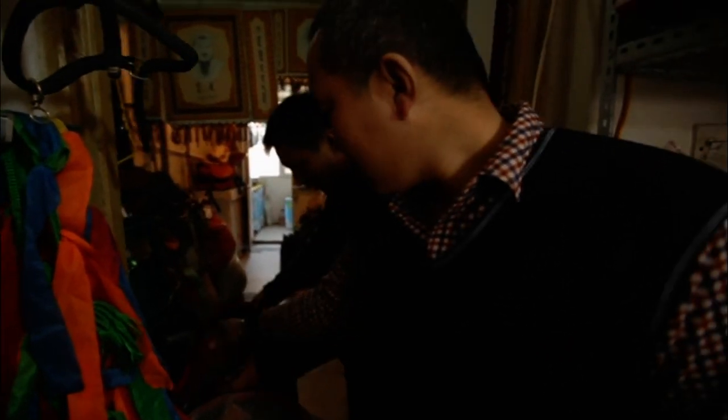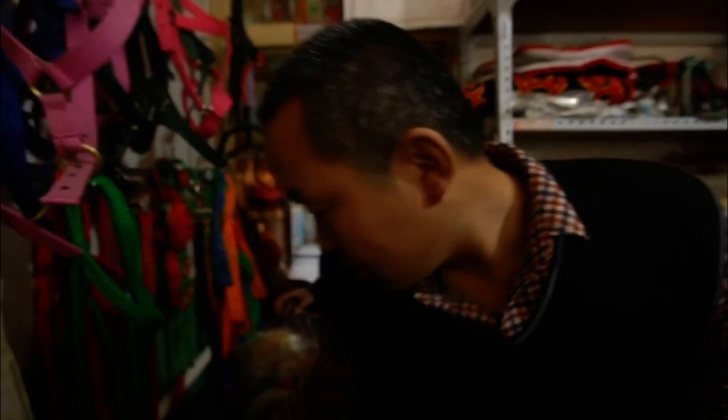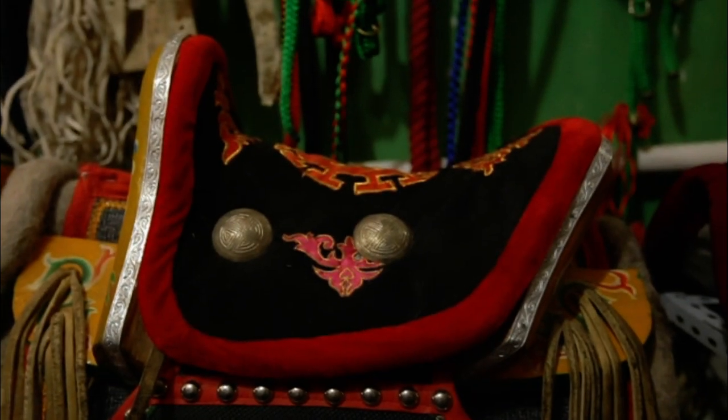This one is expensive, more than 20,000 RMB. This one is 2,800 RMB. This one is 2,200 RMB. This one is also 2,200 RMB. I adore Mongolian horseback saddles.